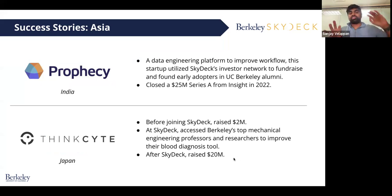So I think beyond just the regional diversity, the other thing to highlight is the industry and sector diversity that we've had here at SkyDeck. We've seen healthcare companies, space, data infrastructure or data engineering platforms. Lime is more of a consumer company. DeepScribe is more back office healthcare admin. So a lot of variety in the types of companies coming to SkyDeck.